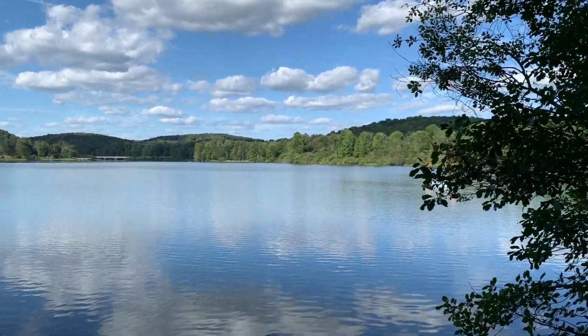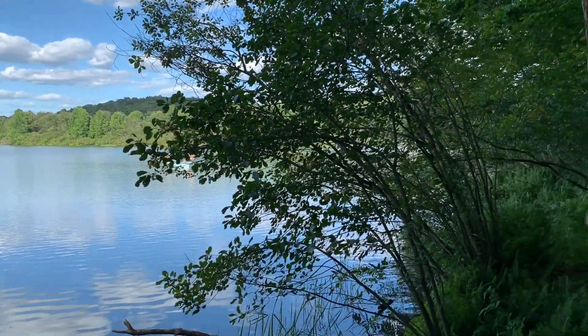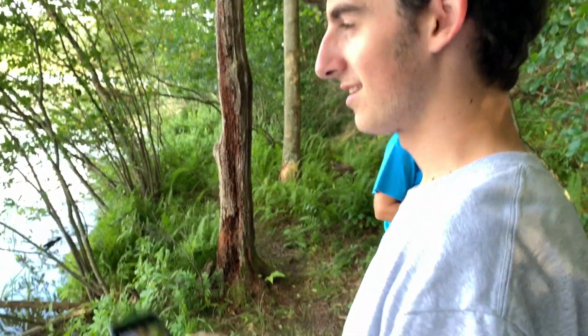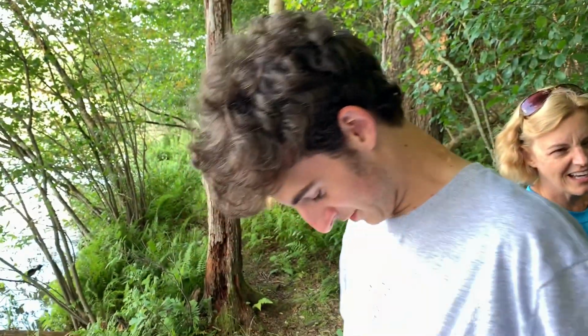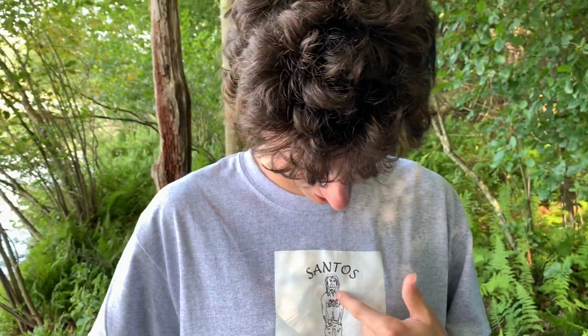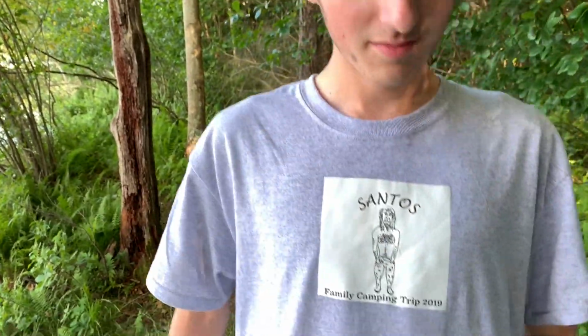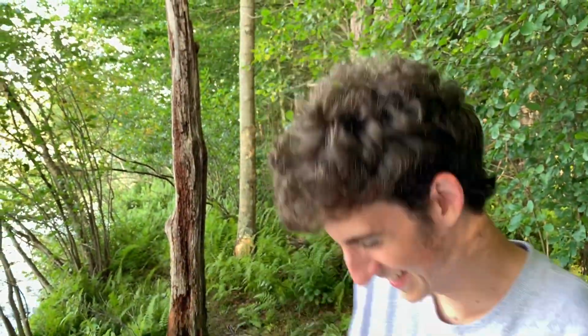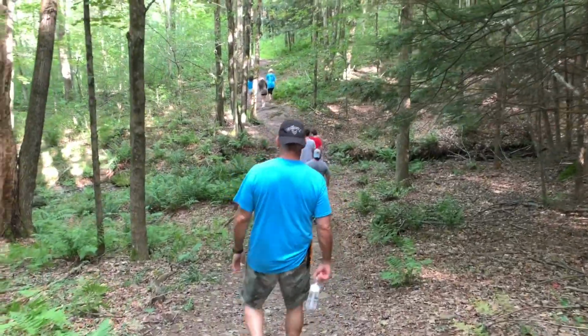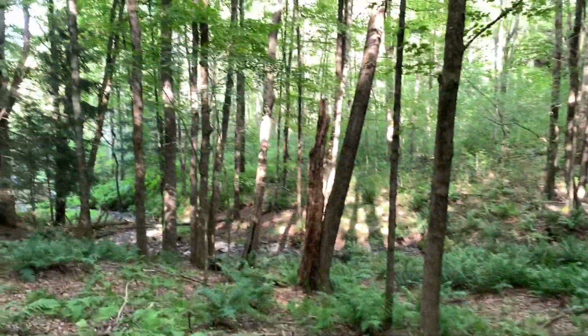Gee, we're not very far around. Someone's responding. You hear somebody responding? I think there's a Squatch over there. That's a nice shirt you got there. Where'd you get that? So we got Santos Family Camping Trip 2019. Goat Man by Sean Santos. From Pop-Up. I'd be worried when I got up the other side. There's some big roots here.